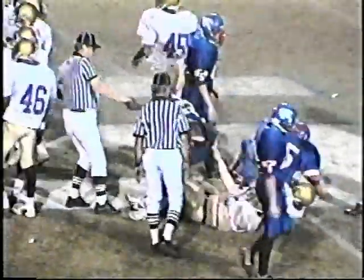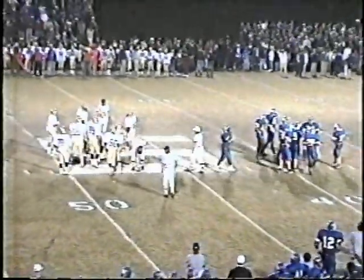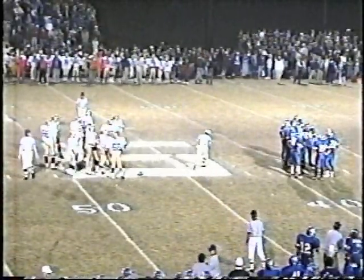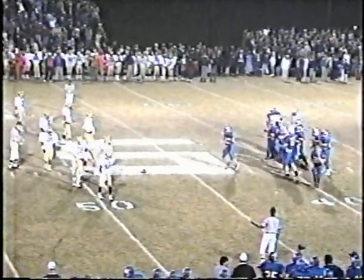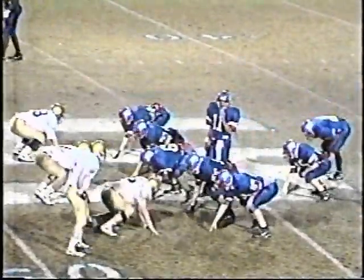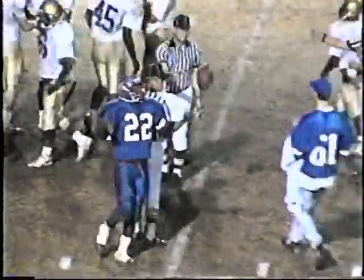Up to about the 47-yard line, a gain of 1 on the play. Danny Ferris. The second down and five for the Wildcats. Correction, third down and five for the Wildcats. Bell breaking through the middle of the line, gets all the way down to the purple 35 yard line. Good enough for a Wildcat first down.